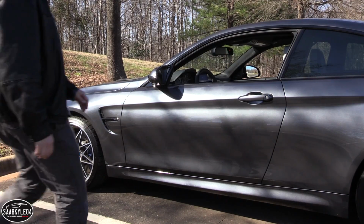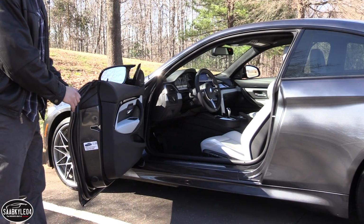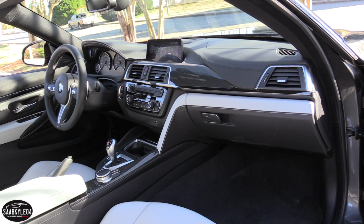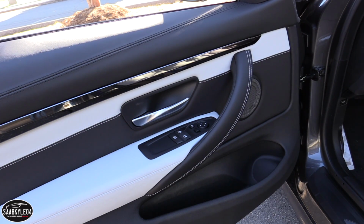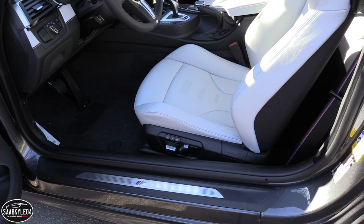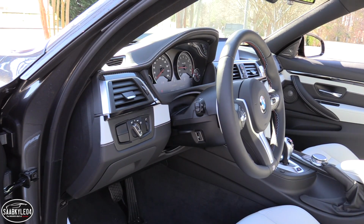Like the M6 we took a look at earlier this year, the M4's interior uses only the finest materials and features exceptional build quality for this segment. This example features two-tone Silverstone and black full merino leather upholstery, which wraps just about every surface and is highlighted with contrast stitching. Other colors are available as well, along with your choice of interior finishers from different wood tones to brushed aluminum and even carbon fiber.